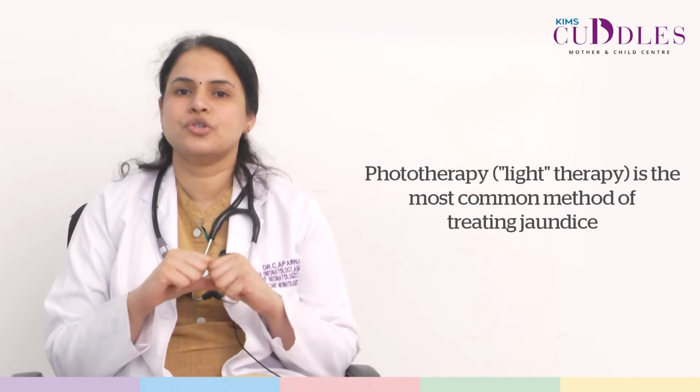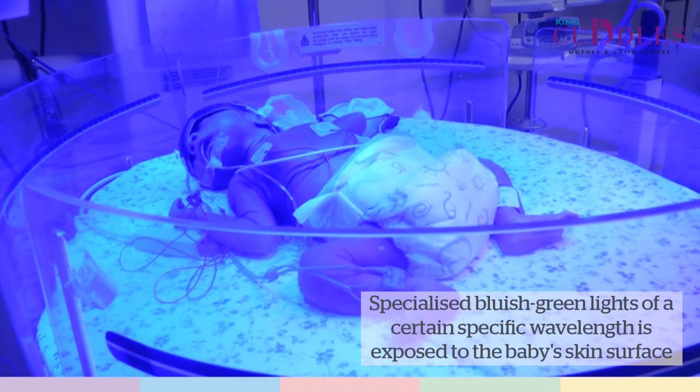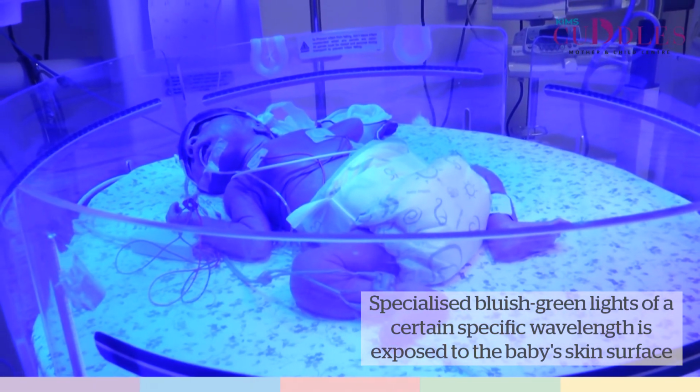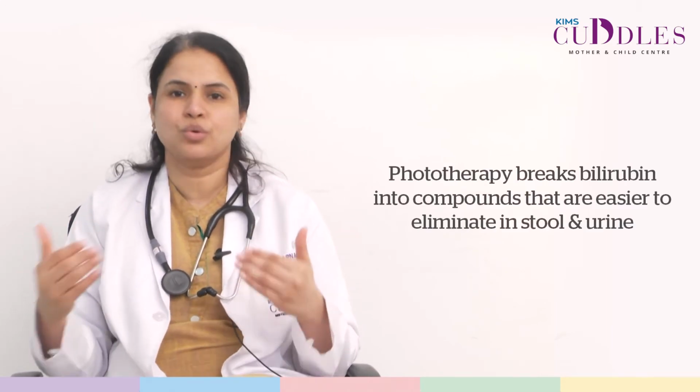Phototherapy is the gold standard, or the most scientifically accepted method of treating jaundice. This is a technique wherein specialized bluish green lights of a certain specific wavelength are placed over the baby's bed, and sometimes you may find these lights placed both above and below the baby's bed, and this light converts the bilirubin which is there in the baby's skin and the baby's blood circulation to harmless products which can be easily removed from the baby's body by urine and stool.